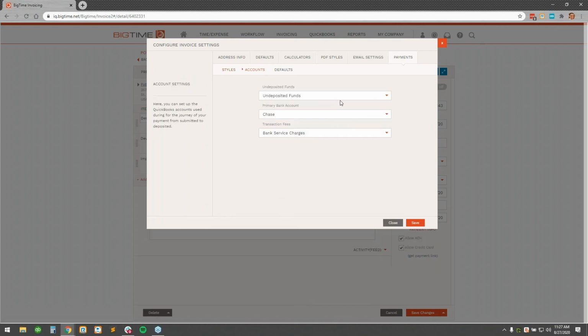The account section here, you can of course make sure this goes over to your QuickBooks in the right manner. The workflow will work like this for you. Once your client clicks that pay link, submits their payment to you, that's going to automatically associate the payment with that invoice in BigTime. Probably one of the biggest time savers here for this workflow is not having to flip through your whole AR and matching them manually with those invoices. That's going to be done for you.